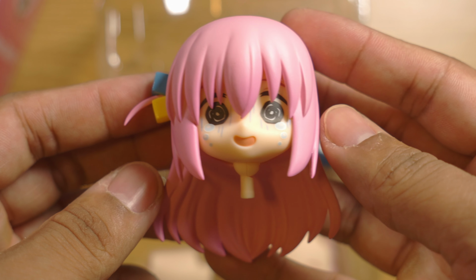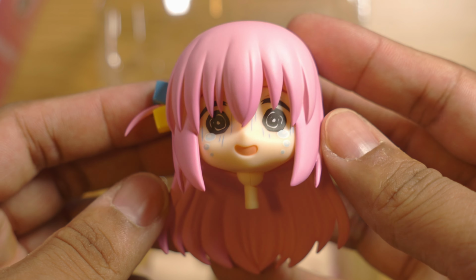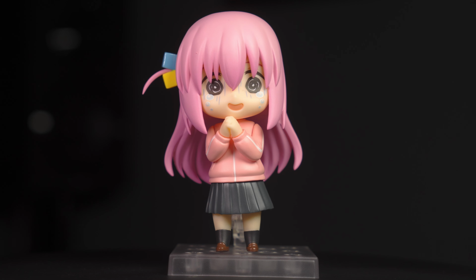Now, these other 2 faceplates are the ones that I think most people bought the figure for. So the second one is going to be this crying face. I mean, pretty classic Bocchi expression. And that's really what makes this Nendo so good, because Bocchi was just so expressive in the anime and how they animated and drew her. So this one definitely really good as well.